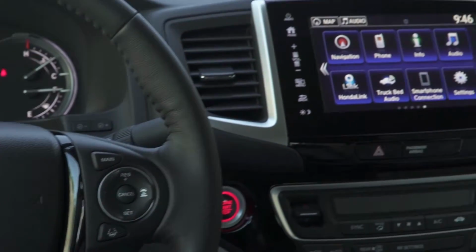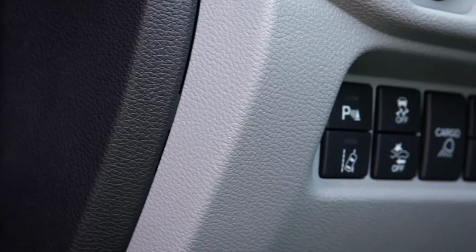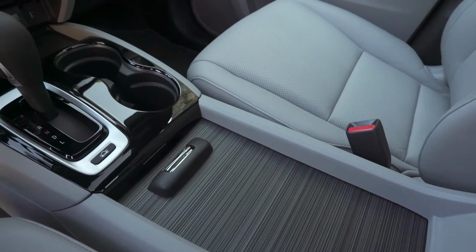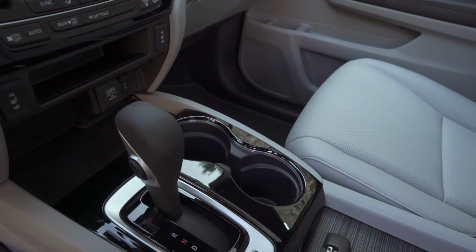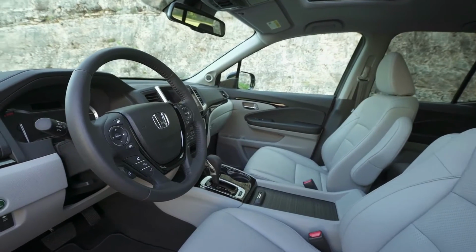The inside of the Ridgeline certainly has the general look and feel of its Honda Pilot cousin. A traditional gear shifter replaces the Pilot's electronic button shifter design, but apart from that, the two interiors are basically the same. Given the way Honda is positioning the Ridgeline, the similarities between the two interiors shouldn't be a surprise and also make sense.